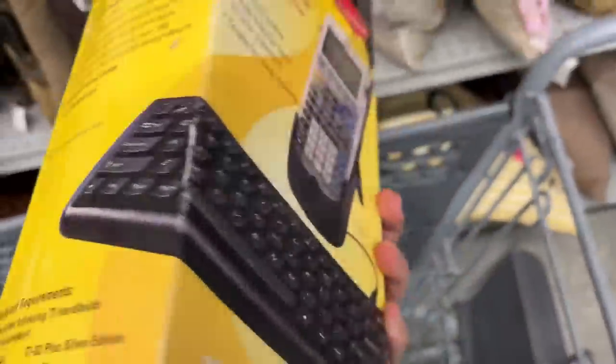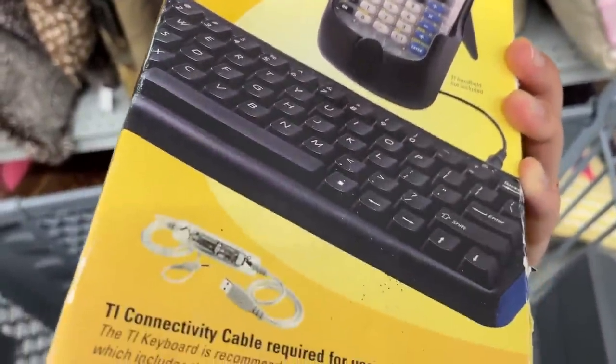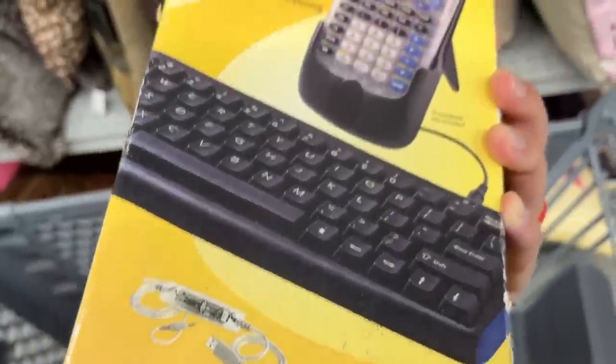This is going to be very chaotic. I apologize. Well, this is going to bring back some nightmares for high school and college math. We got a Texas Instruments 83 calculator right here. Well, it's actually the keyboard that attaches to it.